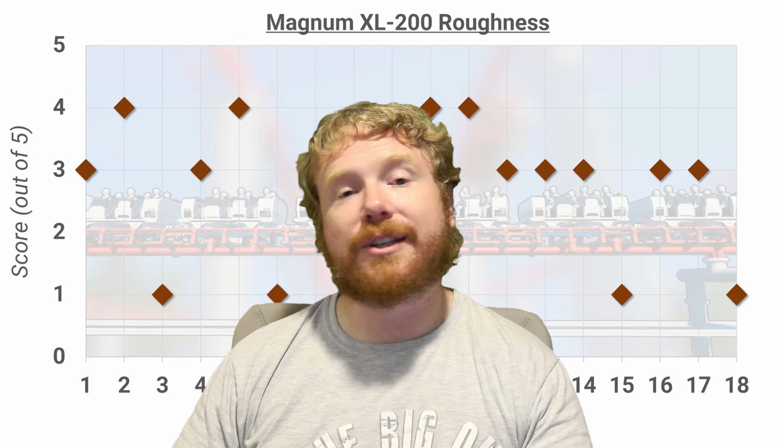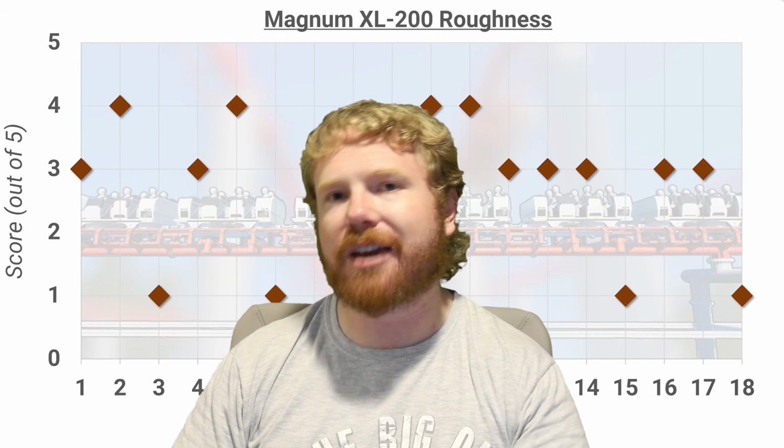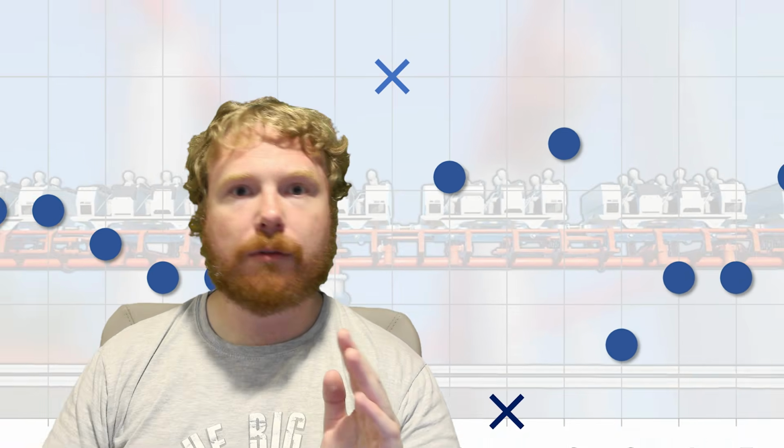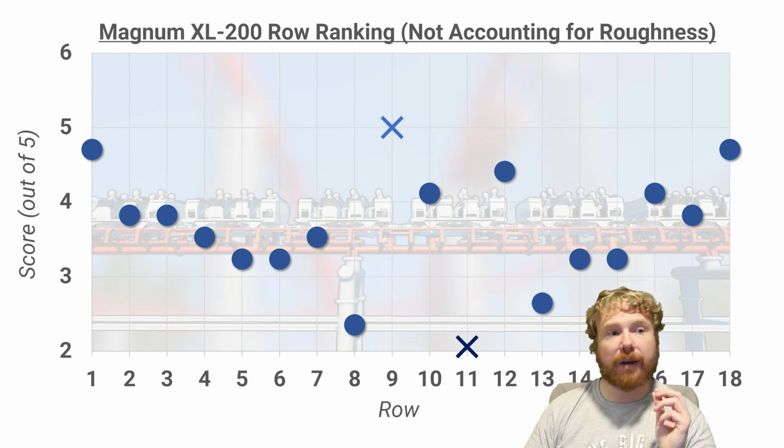Again, I did have to do this experiment on two separate trains, so that can be a factor. I'm digressing. Where was I? Right. Not accounting for roughness, the overall winner, once again, is row 9.